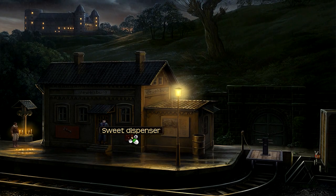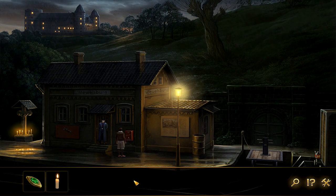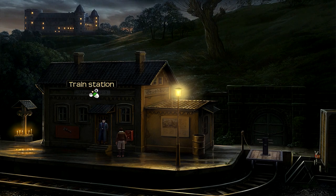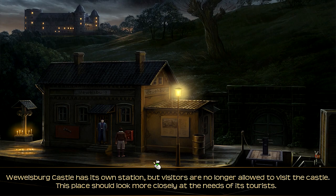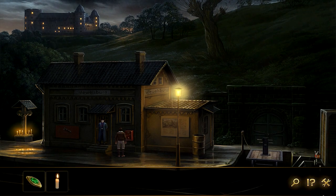Let's see what's going on with this sweet dispenser. It's a fizzy sweet dispenser. I'd love a sweet right now, trust me. Truer words have never been spoken. I need a coin. Oh, we don't even have a coin. How did you afford the train passage? Can we hit him up for a coin? It's closed for renovations, apparently. The station's being renovated, so everyone has to wait on the platform in the cold. Typical. Wewelsburg Castle has its own station, but visitors are no longer allowed to visit the castle. This place should look more closely at the needs of its tourists.